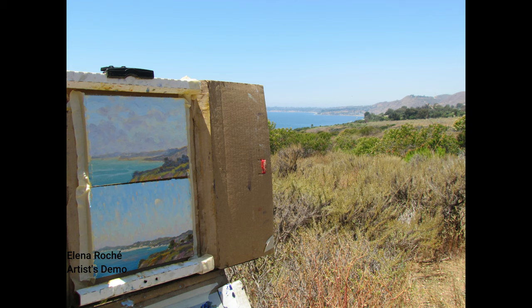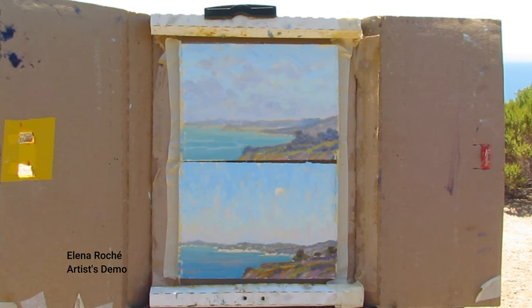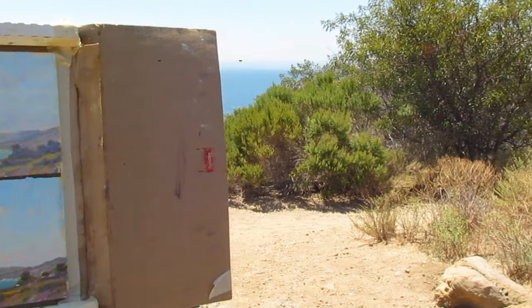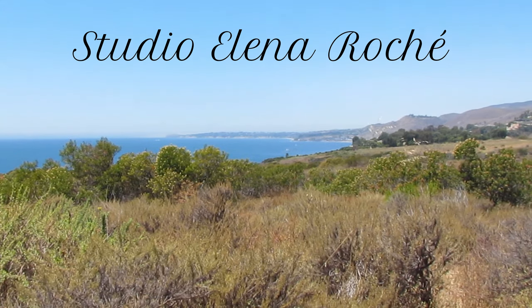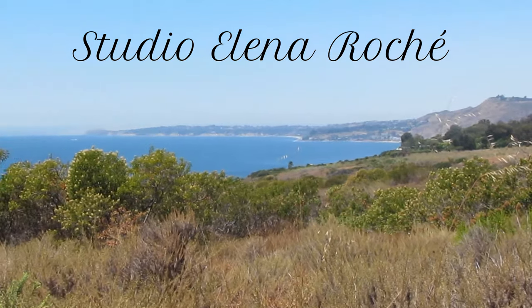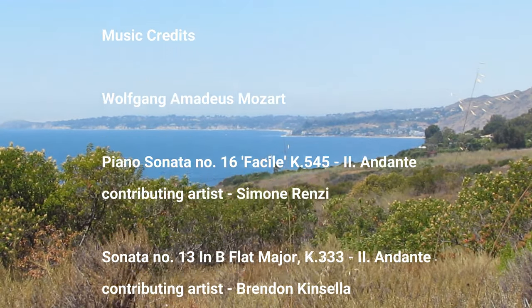By the time I finished this first little study, the scene had changed. It was much sunnier, most of the haze burned off. There were still some distant marine layer clouds way in back of the mountains. But everything in front of me was nice and clear. You can see the moon that was setting, and I decided to capture it in my next 5x7 study from the same location.